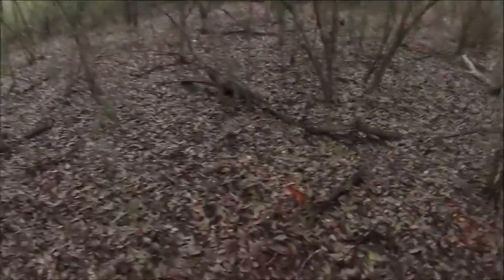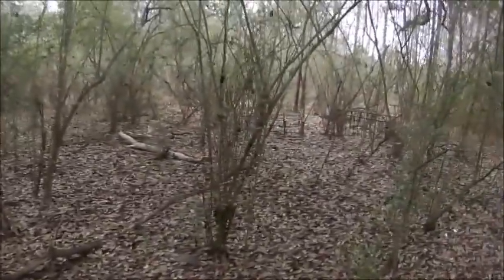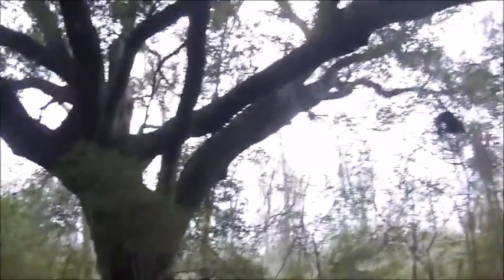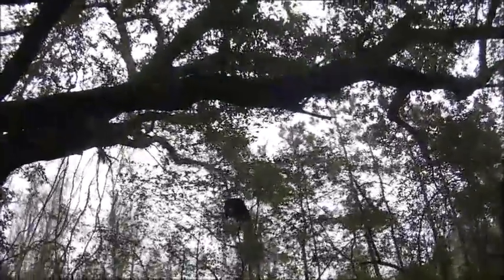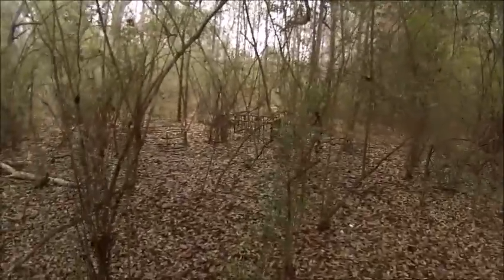I'm Ranger Kooky. I just want to show you some woods again. Hope you enjoy the video. It's just me walking through the woods at old places, or a place it used to be, and now it's not. Look at this beautiful oak tree. All right, well, enjoy the video.